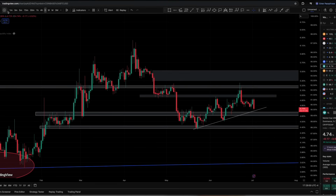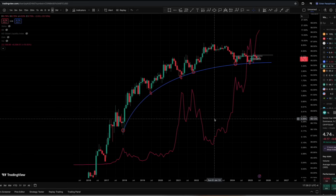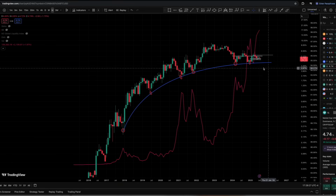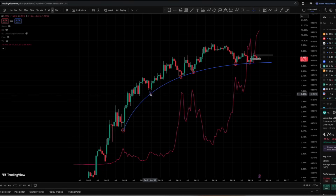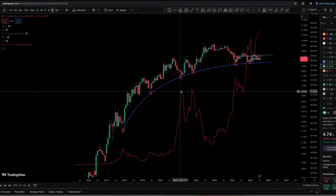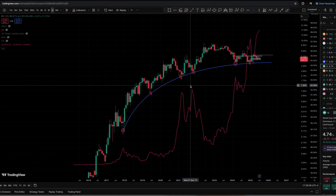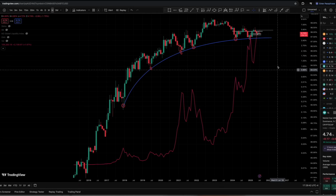For anybody who hasn't seen it, I will zoom out to show you now. So you can see Bitcoin's local tops happened whenever we touch this blue line here, this curvature right there. So as you can see here, we topped there. You can see it happening again, time and time again on those red dots. So those are the local tops for these moves. And you can see that one as well here.